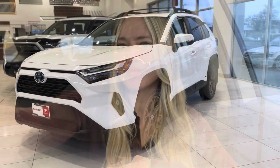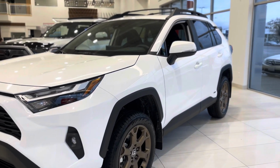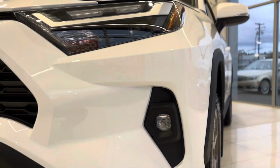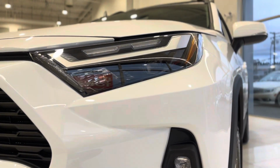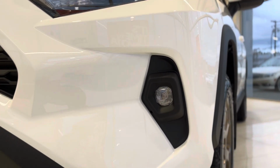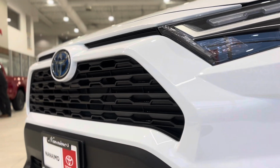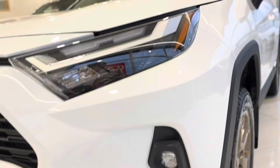Let's get started on this Woodland Rav. Here we go. All right, so starting the exterior of this Woodland edition, this is in white. It's a super white, also known as alpine white. It's a solid color. It doesn't have any metallic fleck in it. You have LED fog lamps as well as LED projector style headlamps. Of course, you've got the blue emblem there for the hybrid system.